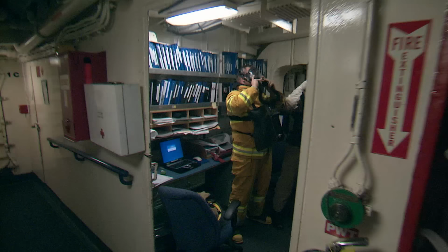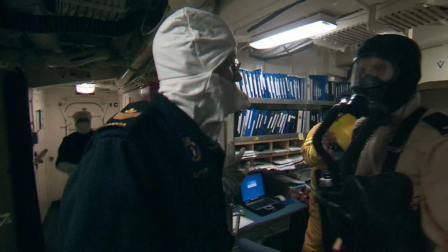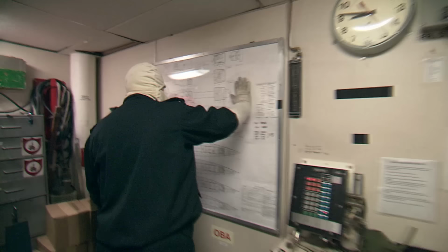Firefighters scramble to get their gear on quickly, again, to investigate the damage caused by the follow-on. Okay, first aider, just so you're aware, we have a casualty in the forward foam room. All right? An injured sailor adds an unexpected element to this new scenario. The first aid team rushes to treat the casualty while firefighters are quickly briefed.